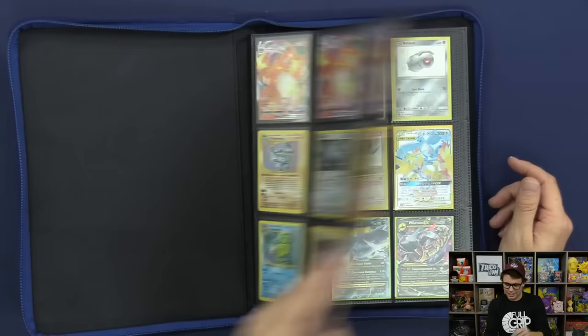This Rocket Zapdos, I remember trading about $10 worth of cards for this about 7 or 8 years ago. I traded some standard cards for it, just on a whim, like, yeah, I like Zapdos. Sure, I'll take it. And then, sure enough, there it goes. PSA 10, got that graded.